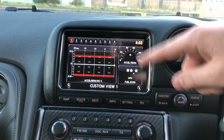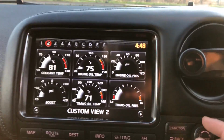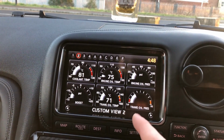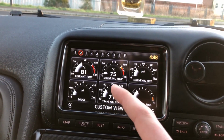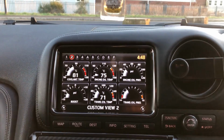Settings, that's it, settings. So yeah, change it to 2. This is what I usually have. Coolant temperatures, you just like to see your temperatures. And then you've got your pressures on there and your boost pressure. Just to check your car, once you go over the 75 limit on your engine oil, and I'd say 65 on the transmission oil temperature, then you're good to go.